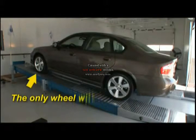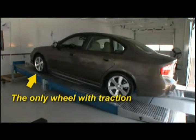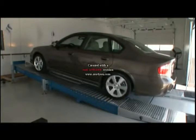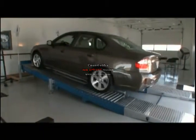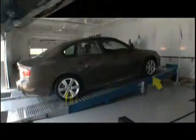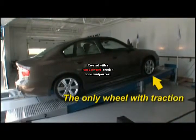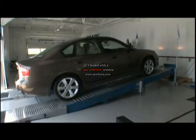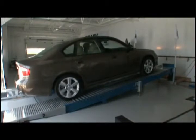Let's give traction to the left front wheel and put the remaining three wheels on ice. Now you notice there was a slight delay as the VDC took control, but then the vehicle climbed. Now, let's reverse the experiment and try with traction to the right front wheel while the other three wheels are on ice. Remember, this is where the Passat failed. But will the Legacy behave in the same manner?